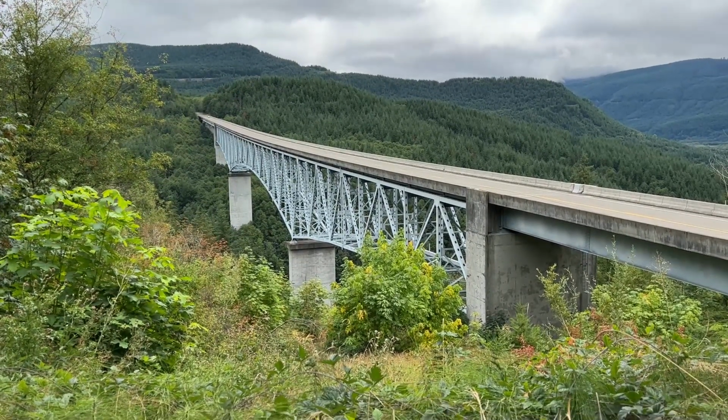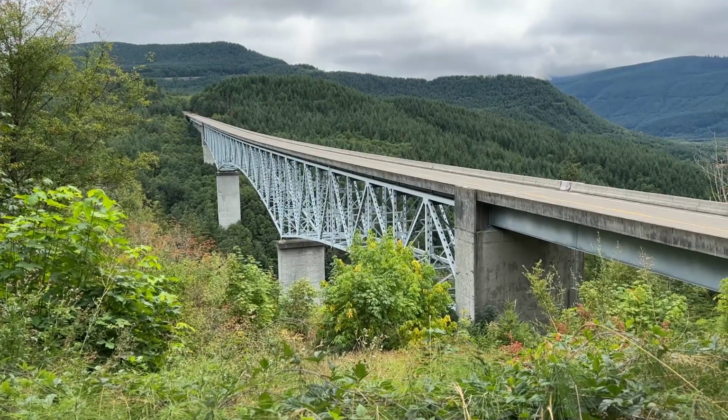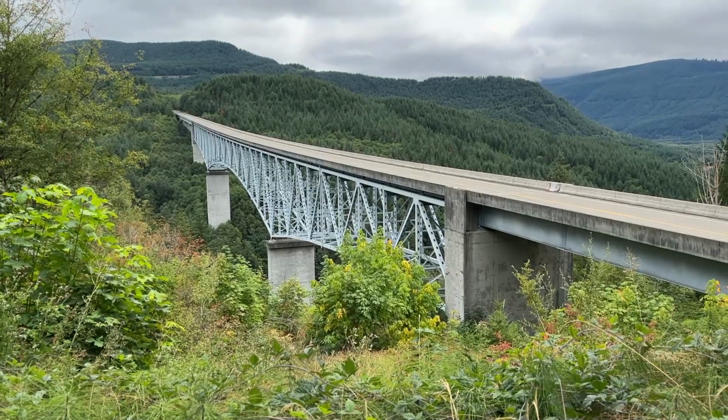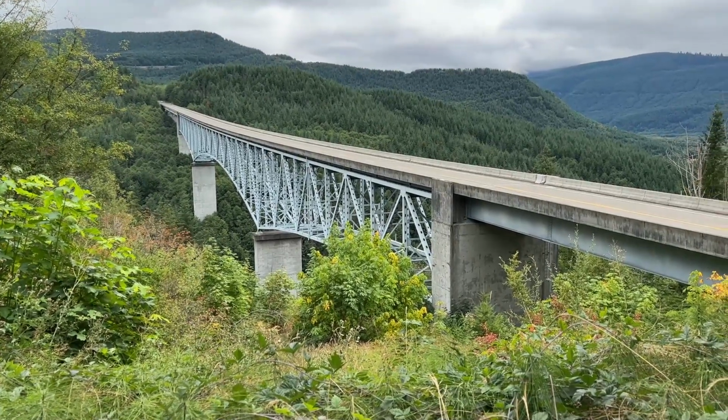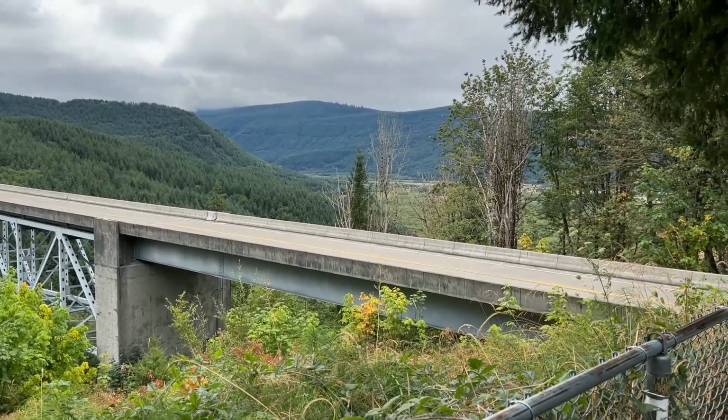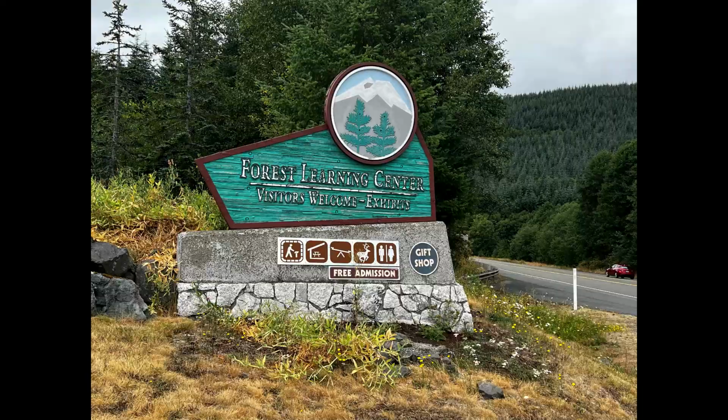Hofstad Creek Bridge was one of 14 bridges that needed reconstruction after the eruption. It is located at the western edge of the blast zone. It is also the tallest bridge on a Washington State highway, standing at 370 feet with a span of 600 feet.